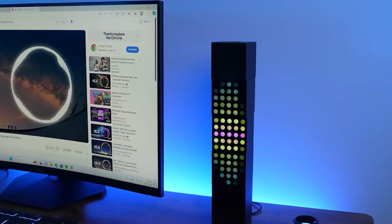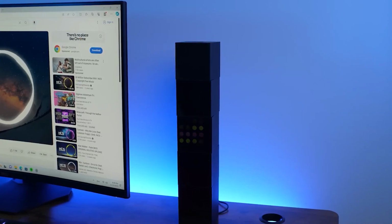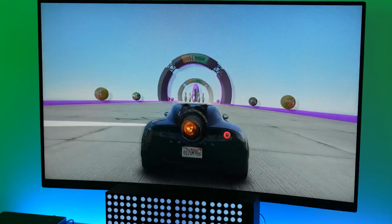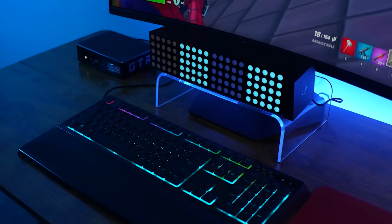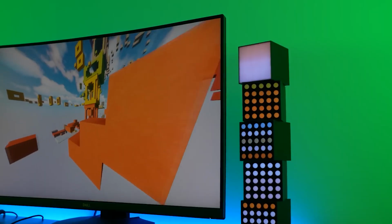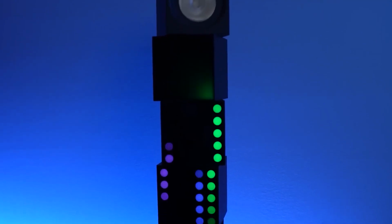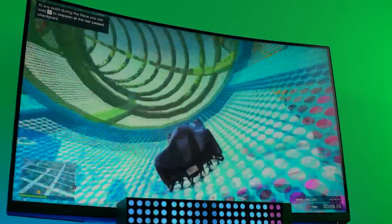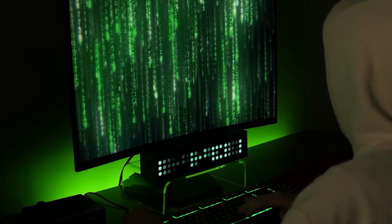With different cube types of matrix, spot, and panel, you can create various configurations from a tower to a row using built-in magnets. The Elite Station app offers diverse effects and graffiti, catering to different tastes, whether you're a hacker, Barbie fan, or gamer. And for gamers, the synchronization of colors between the cubes and keyboard creates an immersive experience.